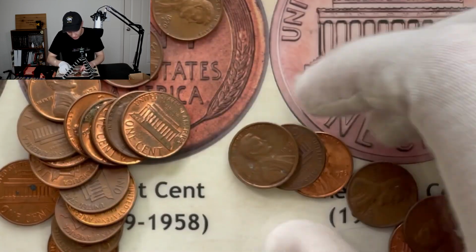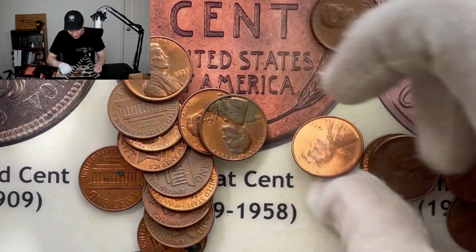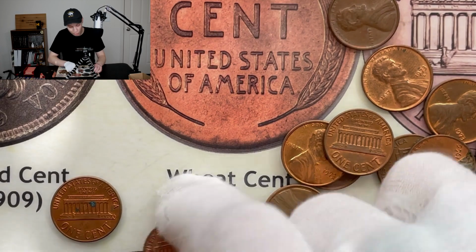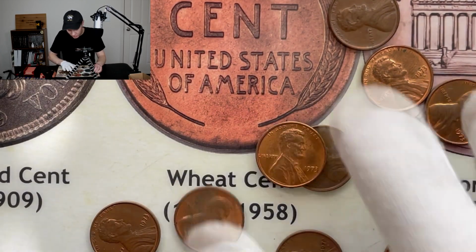So pretty damaged there. Once again, though, getting down to the end of it, we have even more nice, shiny copper coins coming out. Like I said, oh my gosh, I wish I could have gone back to the bank and gotten more of these. I definitely should have. But yeah, so that is what we were dealing with, guys. 2 wheat pennies out of the first roll.